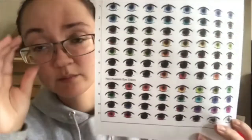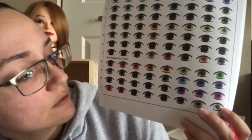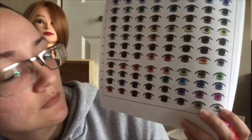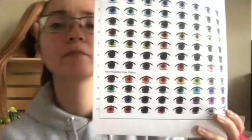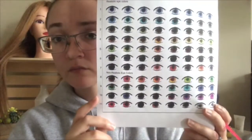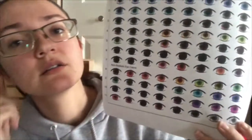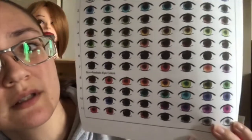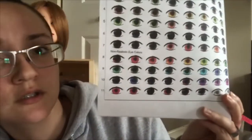I know we have some really exotic colors down here. They do bring something different to each person who picks them. And aside from other clinics, I believe we have a bit more of a fun range.